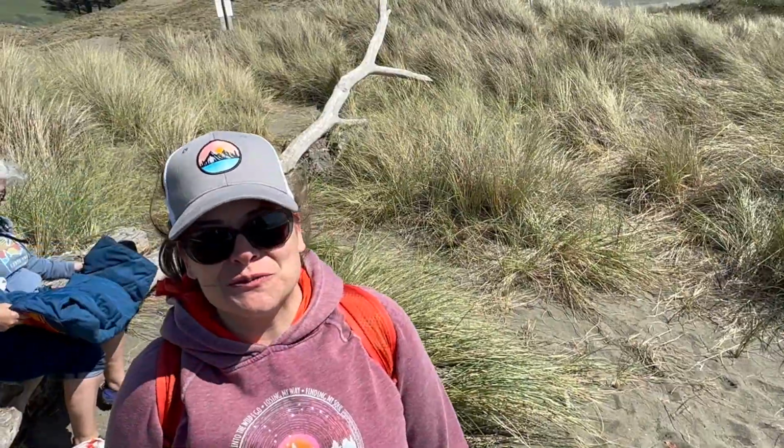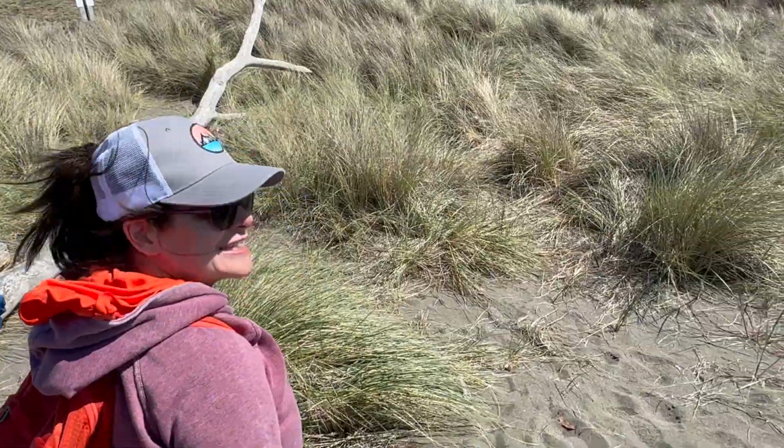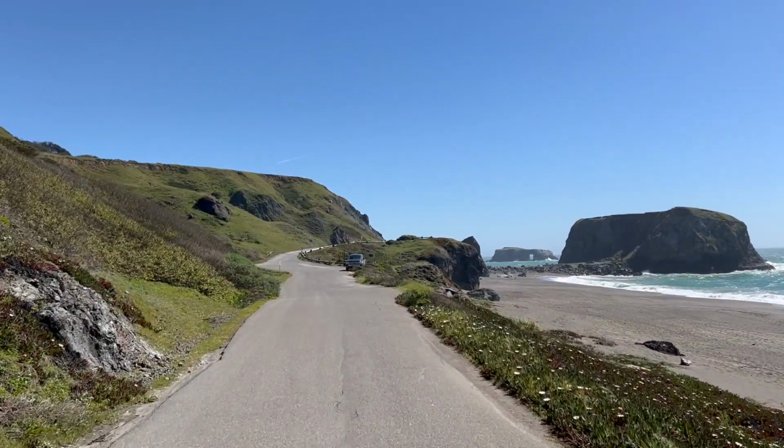Wow. So many more. Yeah. And maybe 5 hours before sunset. So we better get going. Yeah. Let's hit it. Let's go. Goodbye, Goat Rock State Beach.